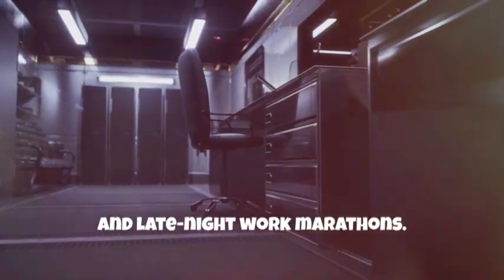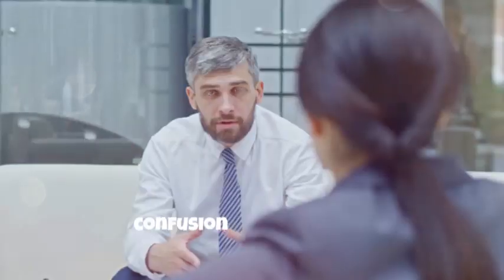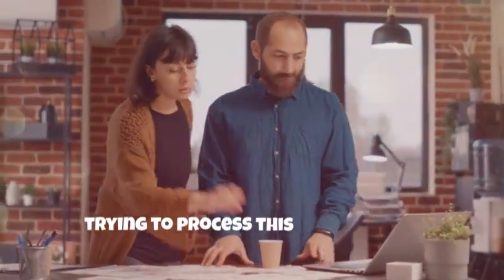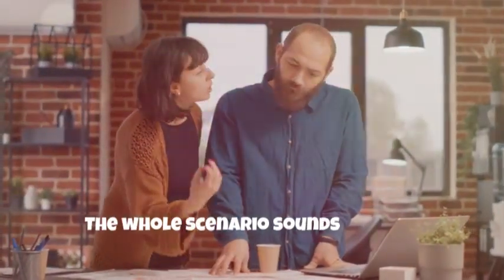work marathons. I ask my assistant, "Where's my chair?" My voice is a mix of confusion and mild panic. This chair is practically an extension of myself, and its absence is unsettling. He says, "Oh, Andy needed to lay down, so he borrowed it." I blink, trying to process this information. Andy, lay down, on my chair? The whole scenario sounds bizarre. Lay down, on my chair?